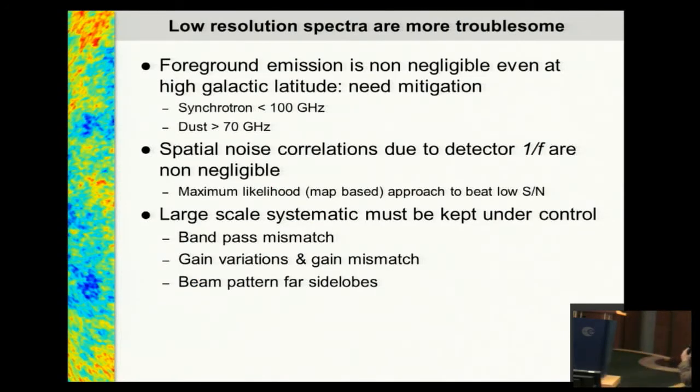Okay, now let's move to low resolution. This is, of course, more troublesome for several reasons. You have foreground emission, which is not negligible in polarization, even at high galactic latitude, at all galactic latitudes. So you need foreground cleaning. Otherwise, you won't be after your very weak signal. The foreground emission is mostly polarized synchrotron at less than 100 gigahertz, and it's polarized dust at frequencies higher than 70 gigahertz.